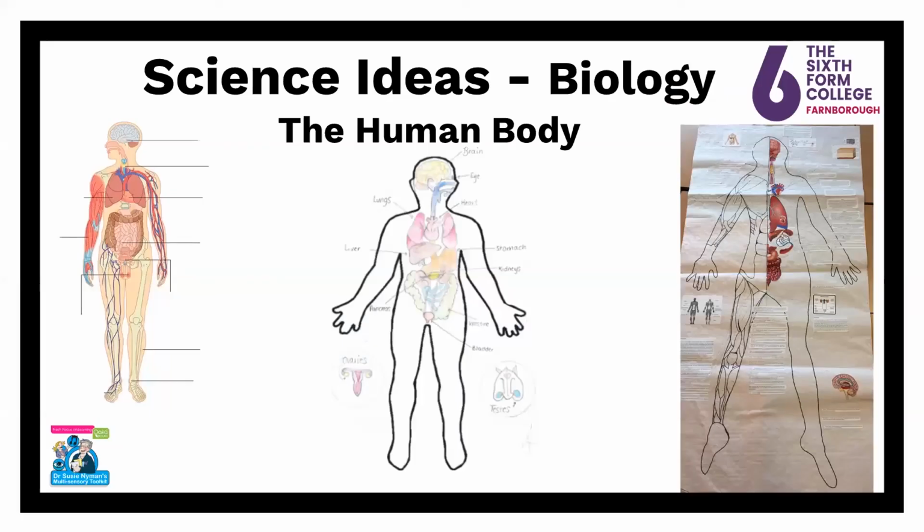This is the human body, and my class is right at the end of the academic year now. We would start after half term to do anatomy. And then we can start with that human body, and then our students drew round themselves and then put all the different organs in there. And the one on the right hand side is really beautiful and really, really neat.